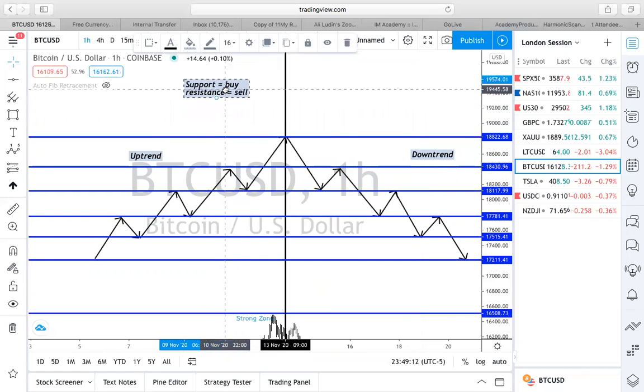So if we're trading with the trend, right? Let's focus on the uptrend. If we're trading with the trend, if support means buy, resistance means sell, where do we want to enter the market if we're trading with the trend? Can somebody answer that in the chat for me?